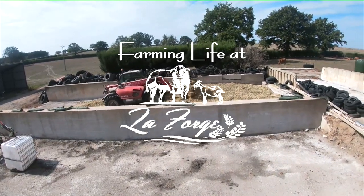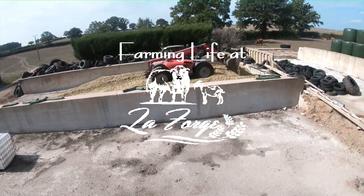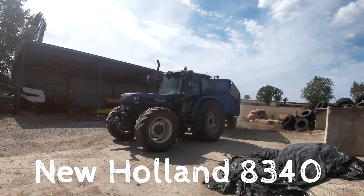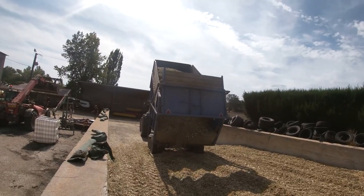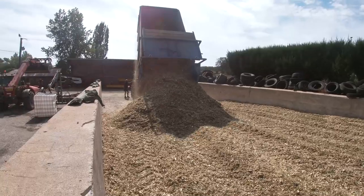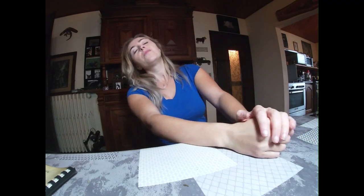So today is finally the day that they have started cutting the maize. While they're out cutting the maize, I thought I'd just explain why we actually sow maize.